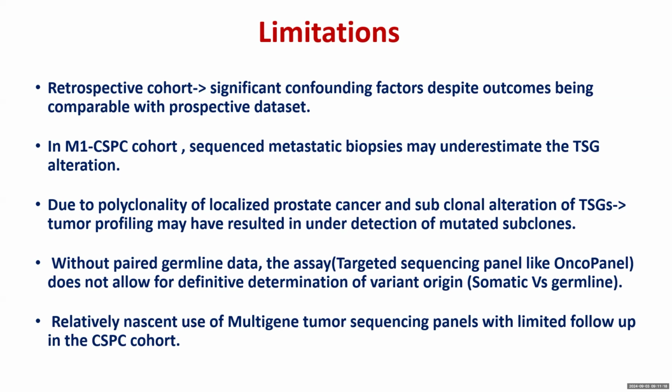And in the metastatic CSPC cohort, the investigators biopsied in a sequential manner, the prostate biopsy at baseline as well as in all subsequent progression. And this sequential metastatic biopsy may underestimate the TSG alterations. Due to polyclonality of localized prostate cancer and subclonal alteration of tumor suppressor genes, the tumor profiling may have resulted in underdetection of mutated subclones.